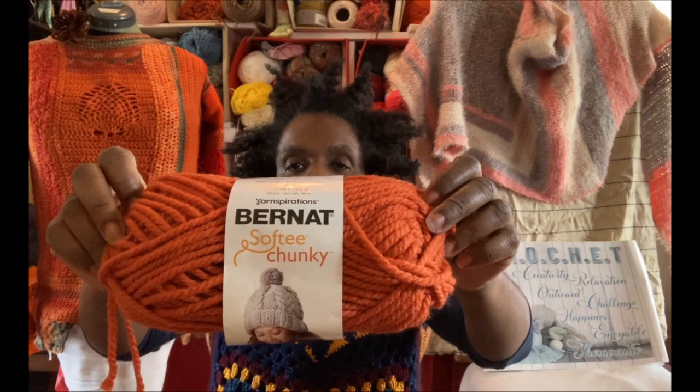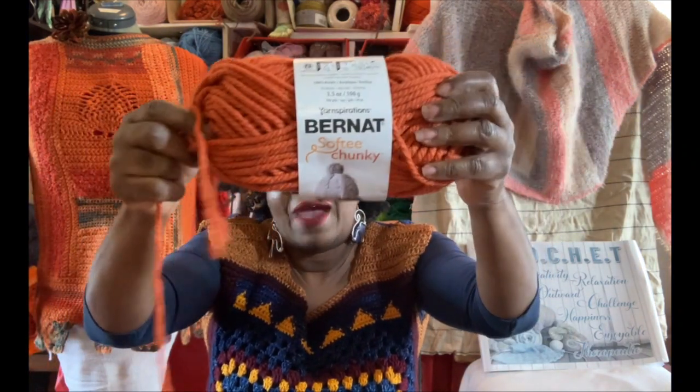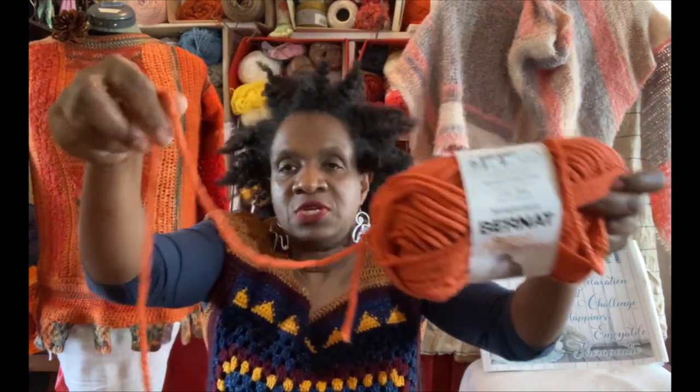The yarn that I used for the cowl is the Bernat Softy Chunky yarn. This worked up really fast. I just used a ball and a half of this one, and then the cowl was completed. You can see how thick it is, and it came out really nice.